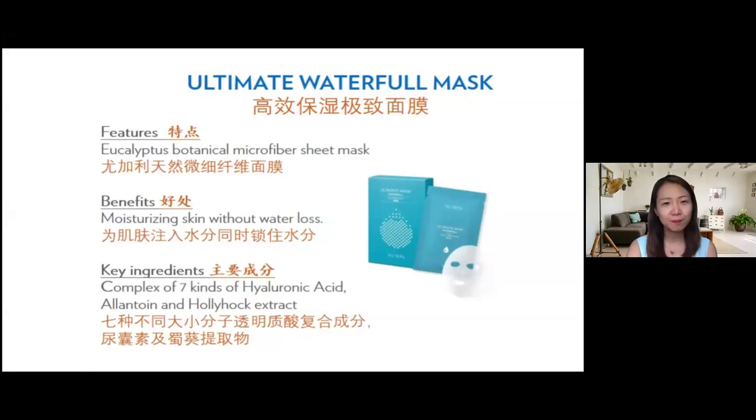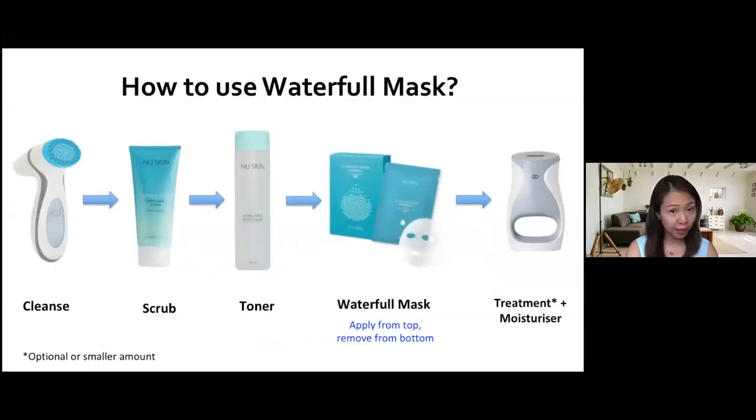All right, and how do we use it? Again, you clean, you scrub if you can. Okay, for the mask, after that you don't wash off. So you should put the toner before the mask. Okay, so remember, only for sheet mask that you don't rinse off. After that, you put the toner first, because toner always helps your face absorb all that you're going to put on it.